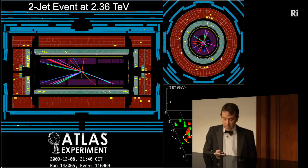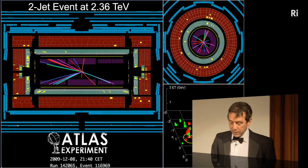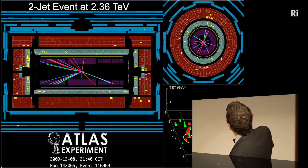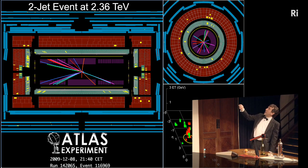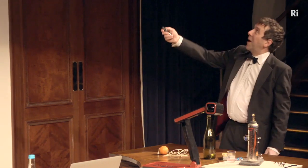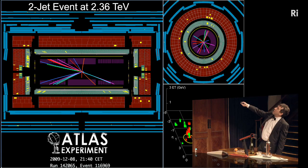This is a collision event, so I show this for a few reasons. It's quite a boring event in many ways, but it gives you an idea of what's going on. First, I'd say that this event display was written by UCL, in particular by Nikos Konstantinidis, who's in the audience somewhere. There he is, good, and his students and postdocs. So that's UCL contribution.